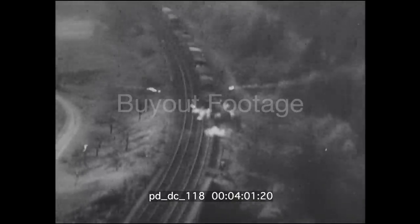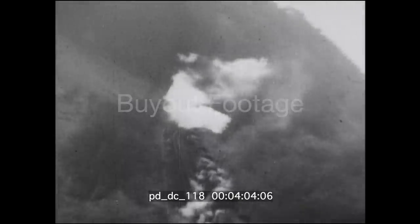Gunsight aiming point cameras show some of the violent treatment 8th Air Force fighter pilots gave German ground targets in November.